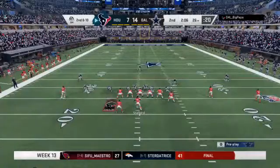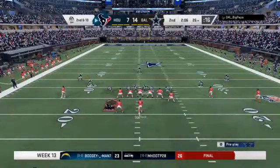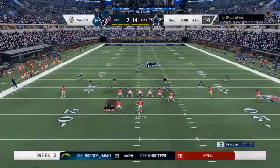Middle. Let's put that team on the punt. Sponge. No. Mike, sit.